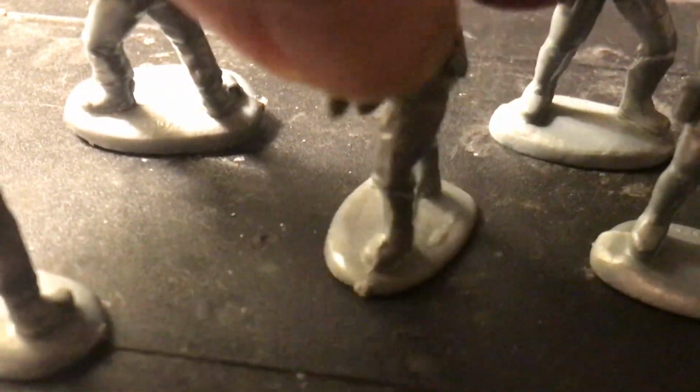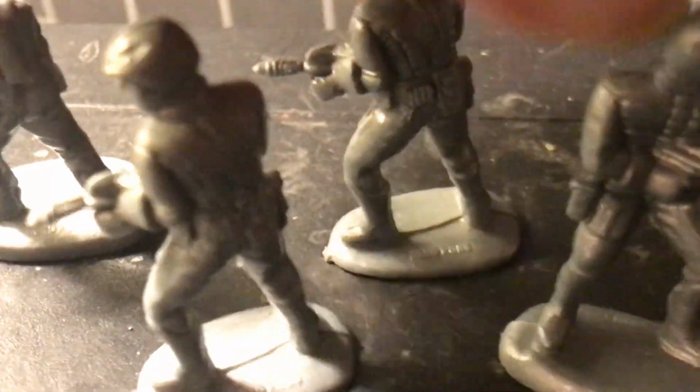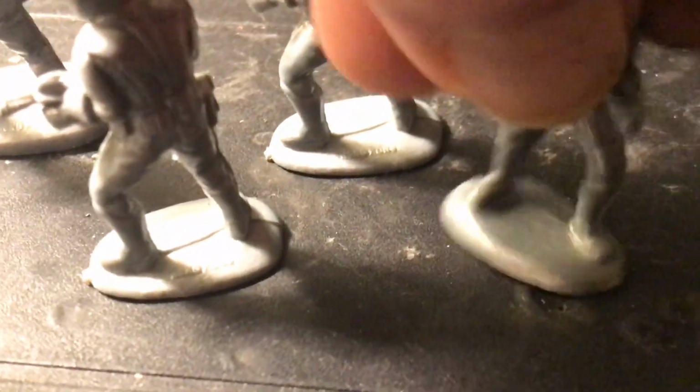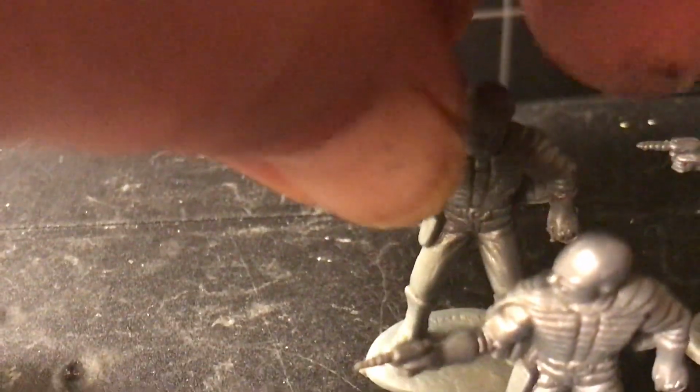All of these have a small Hong Kong. This one has some poor flashing around on the bottom as well. But all the copies made by HG will have Hong Kong on their bases. The originals are not marked that way. I don't even know if I've ever seen originals offered for sale other than in still packaged Matchbox 2000 sets.